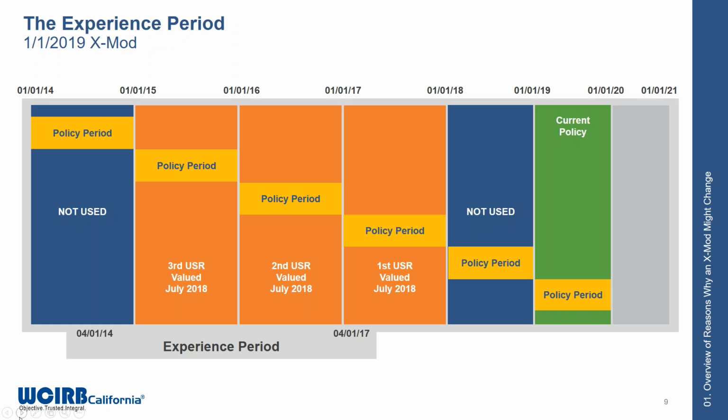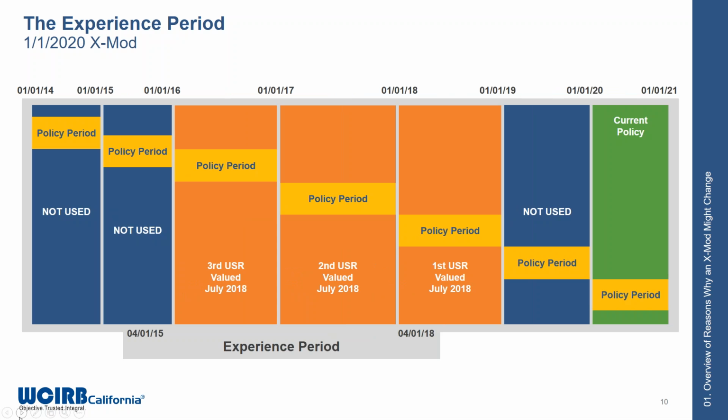As we advance to the next RAD, which is a 1/1/2020 RAD, you can see that everything shifts to the right by 1 year. So now our current policy is a 1/1/20 policy. Our experience period has shifted to 4/1/15 to 4/1/18. You can see that at the bottom. And now we're using the most current USR for each of the policies that are included in the experience period.